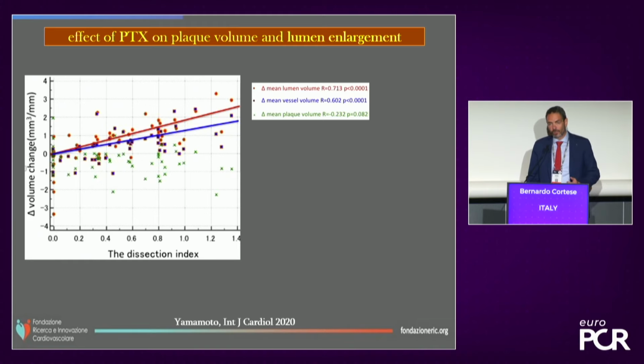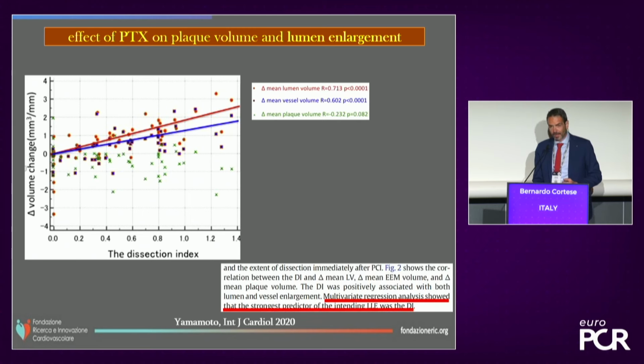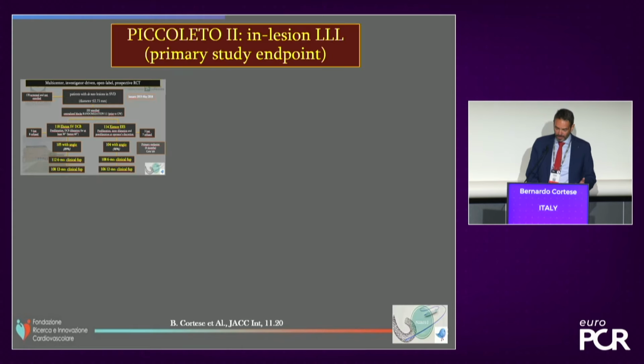so how much you dissect the lesion, unless you have a flow-limiting dissection, where in this case you have to place a stent, obviously. But the more you dissect the lesion without creating an impairment in the flow, the more you will get in terms of healing and lumen enlargement by means of DCB with eluting paclitaxel. And at the multivariate regression analysis, the strongest predictor of lumen gain was the dissection index. This is an important message if we want to treat this type of patients.